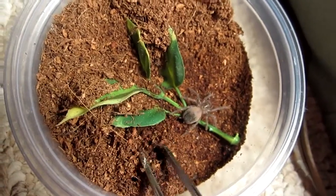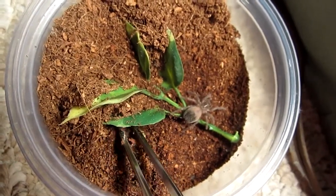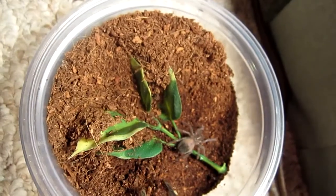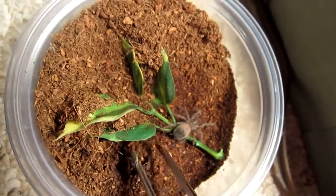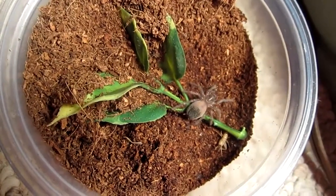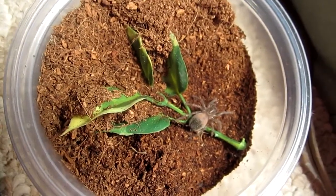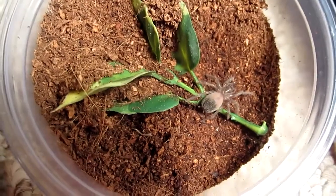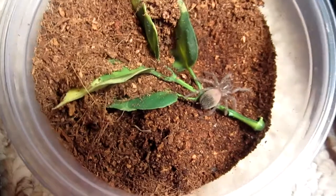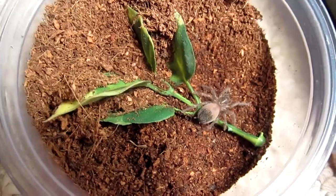There you are. You stupid cricket. No, you're not stupid. That's how you were able to escape. That and the tarantula not being interested. I tell you, I can't win. Well, at least we got the B. boehmei. Alright. So much for that.